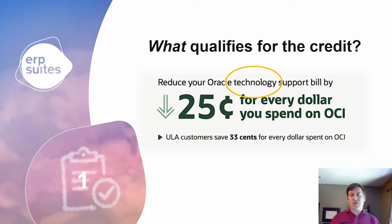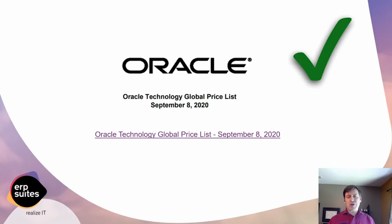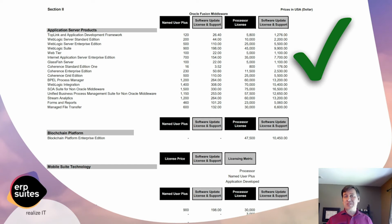So what qualifies for the credit? As I mentioned before, for every $1 that you spend at Oracle on OCI, they'll give you a credit of 25 cents against your support bill. Now, what's important to call out is that is your technology support bill, not your application support bill. So if you're talking about things like Oracle database, if you're talking about WebLogic, that's all applicable. So whatever you bought off of the Oracle technology price list, this is what's being covered by this support rewards program. So your Oracle Standard Edition, Enterprise Edition, all the Enterprise Edition options, WebLogic, that's all covered.